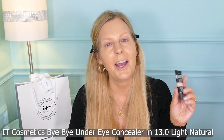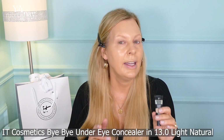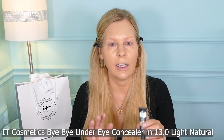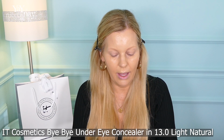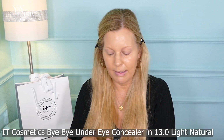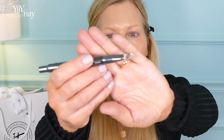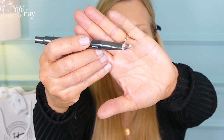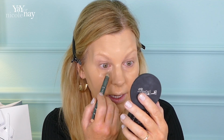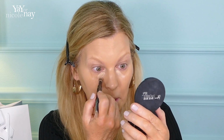Now I'm going to use the Bye Bye Under Eye Concealer. It is a full coverage anti-aging waterproof concealer, doesn't crease, and you need very, very little. This tube will last so long. This is in the 13.0 Light Natural. So I'm just going to go ahead and put a little tiny dot onto my brush. That is all that it really takes. So I'll go ahead and dot that, and then just work it in.